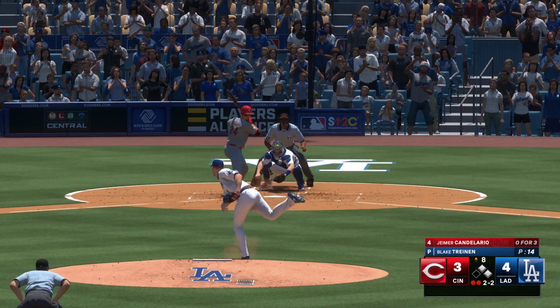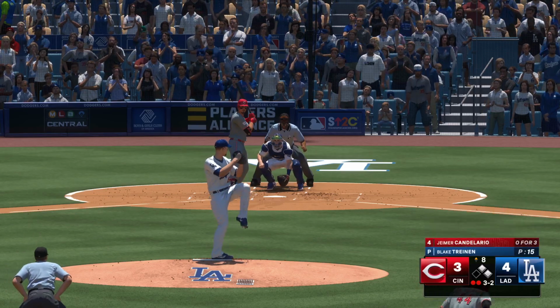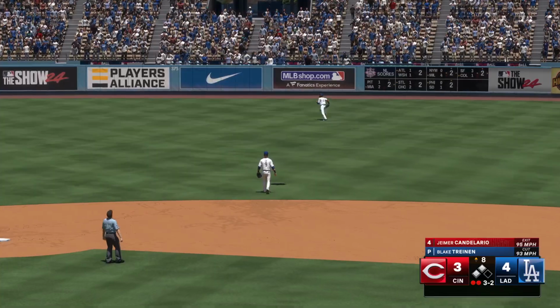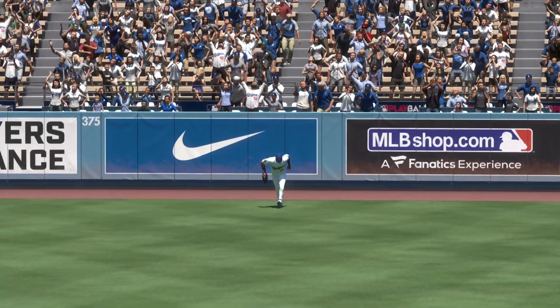Right-hander kicks, deals. And another ball. So both runners should be on the move here on the full count pitch. Yeah, this is a good chance to tie up this ball game. See if he can find some open grass in the outfield. Out towards right center field. Makes the catch, inning over.